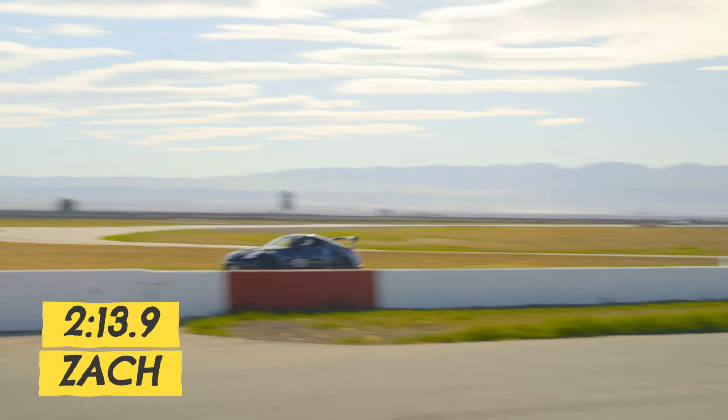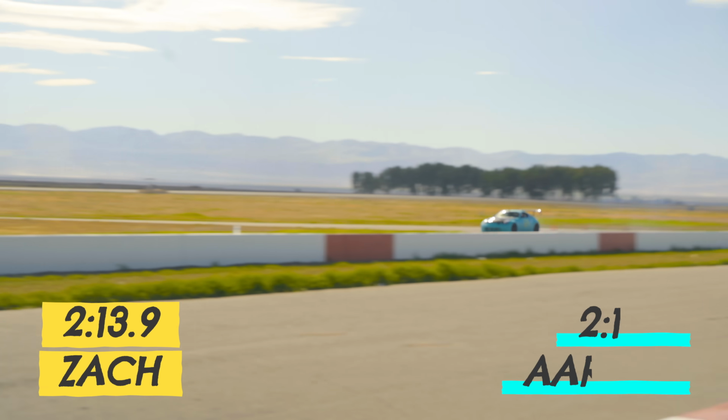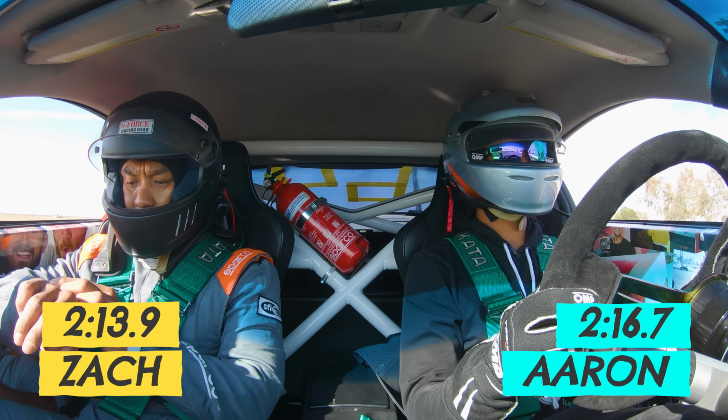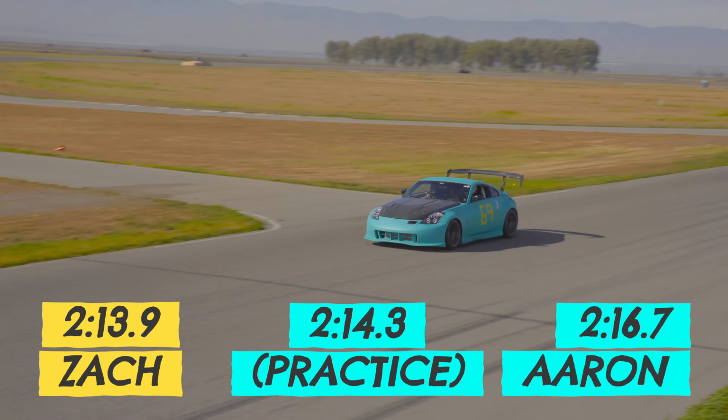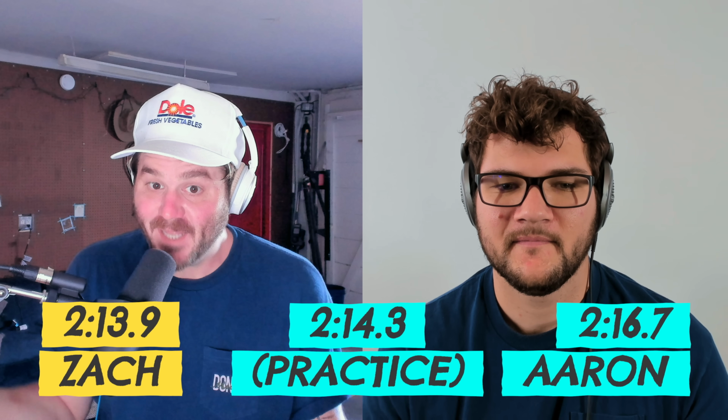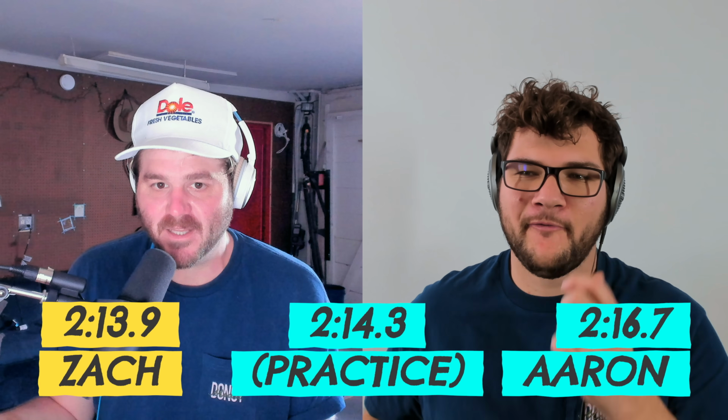Okay, so during our only session where both cars were on track before both cars got pulled off track, Team High in high car, Zach Job managed a 213.9. Wow. And Aaron did a 216.7, which is a tremendous difference, yeah. But during practice, Aaron ran a 214.3, which is basically less than a second, like half a second slower than high car. So the rule was fastest lap wins. So technically high car won, but literally by less than a half second.